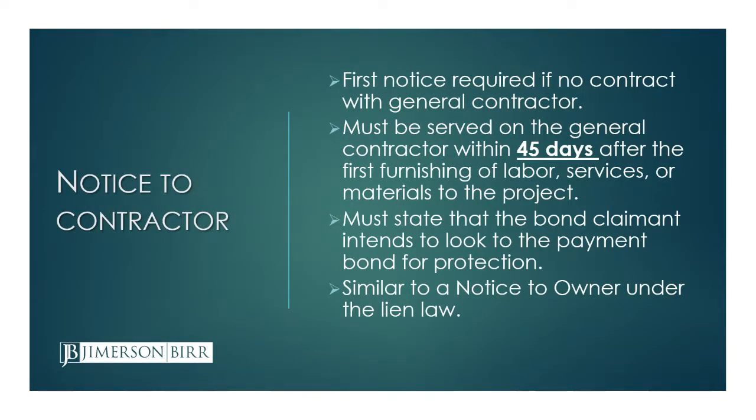So first, the notice to contractor. Again, this is required if you do not have a contract with the general contractor. The notice to contractor needs to be served on the general contractor within 45 days after you first begin to furnish labor, services, or materials to the project. That time is a hard time deadline. If you miss that deadline, you are very likely to have lost your rights to later claim on the 255-05 bond. The notice must state that the bond claimant intends to look to the payment bond for protection, and the concept is similar to the notice to owner requirement under the lien law.